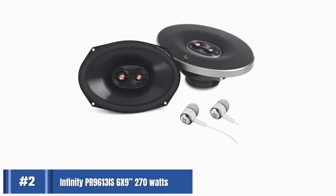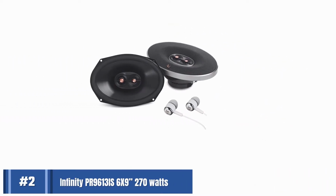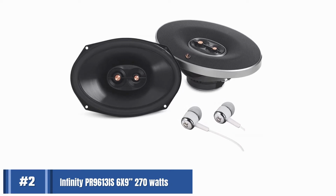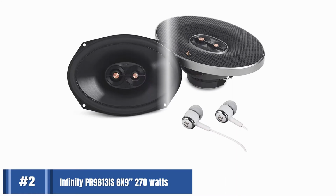Infinity PR9613IS. These speakers are popular with consumers because they offer superior sound quality with no amplifier required. They feature a 3-ohm impedance for powerful performance, a 540 watt power output per pair, a 93 decibel sensitivity, and a 51 to 21,000 Hz frequency response. Each unit measures 6 inches by 9 inches, fitting perfectly in your car without the need for drilling, and you can adjust the tweeter to your preference by tilting it. These speakers produce crisp and clear sound at a level far superior to standard factory car speakers.